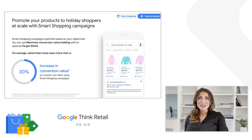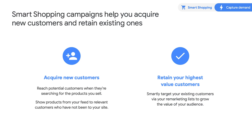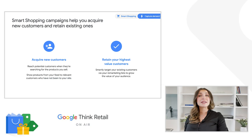To prepare your smart shopping campaigns for the holidays, first determine whether your holiday goal is to maximize sales at a target return on ad spend or to maximize sales at a target budget. With smart shopping campaigns, not only can you retain your highest value customers by targeting them with remarketing lists, but you can also acquire new customers. You can reach potential customers and show them products from your feed, even if they have never been to your site.